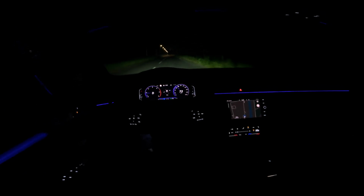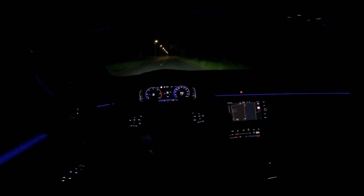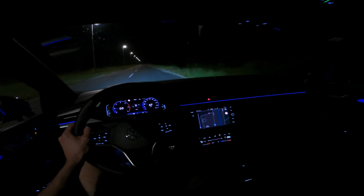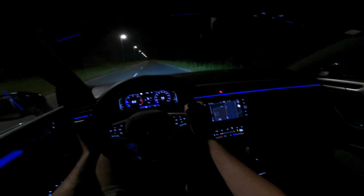So the matrix has that pattern that shrinks and widens. This just goes on and off. Now we're gonna stop here because there's no one behind us.